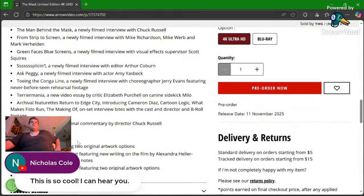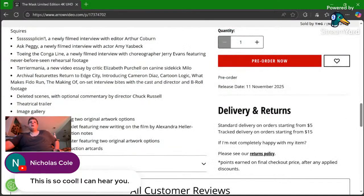Deleted scenes with optional commentary. So we have deleted scenes. I know there's a couple. There's one where Peggy actually ends up dying, being thrown into the printing press. I do think that is on the Blu-ray. But like I said, while things were lacking, I don't know how much they're adding to this. So if there's new deleted scenes, that would be amazing. Theatrical trailers, image galleries, reversible sleeve stuff. Yeah, so all the physical stuff at the bottom here.